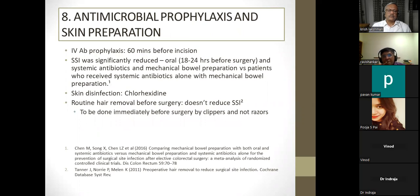Coming to antibiotic prophylaxis and skin preparation, IV antibiotic prophylaxis should be given 60 minutes before incision, and repeated administration has not been found to be useful. SSI was significantly reduced when antibiotics were given orally and systemically with mechanical bowel preparation, versus patients who received systemic antibiotics alone with mechanical bowel preparation. Also, skin disinfection with chlorhexidine has been found to reduce the incidence of SSI. Routine hair removal before surgery does not reduce surgical site infection, but if deemed necessary, we can do it immediately before surgery by clippers and not by razors.